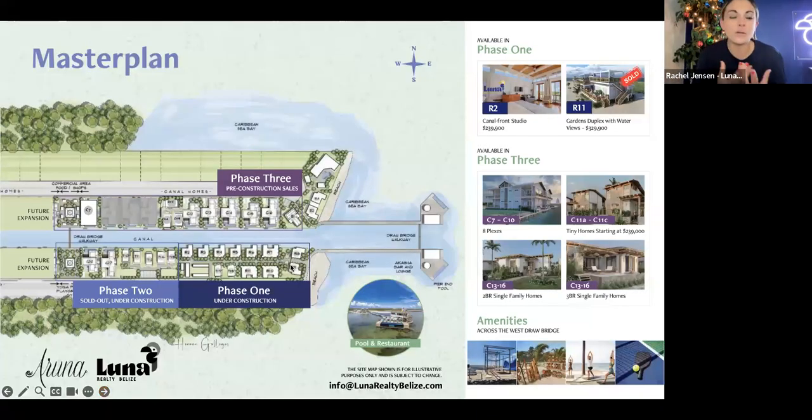So just as an overview, the Aruna property is located on Ambergris Caye on the west side of the island. We are currently going to be talking about 3 phases here: phase 1, phase 2, and phase 3. I wanted to give you a quick overview of the site map so that when we're giving these updates, you have a reference as to the communities that we're talking about. In addition to that, we will be talking about updates to the pier and the common area amenities. If you can follow my cursor, that's going to be in this area, right over here within phase 1.